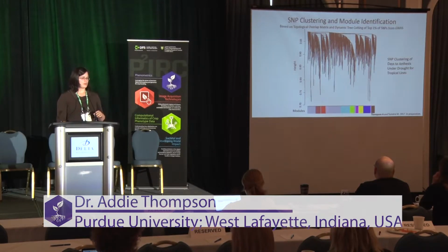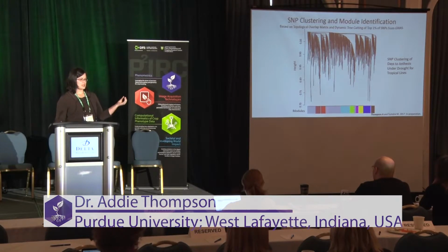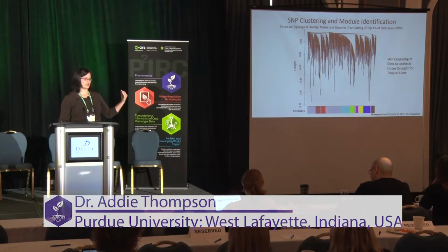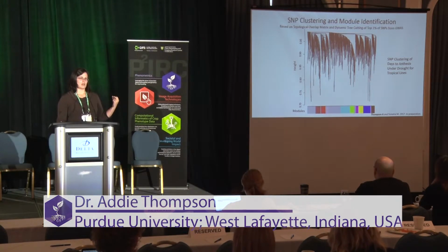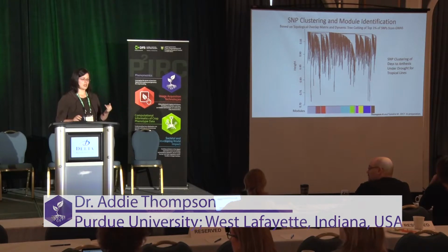if we do a topological overlap matrix and tree cutting, so this is basically just clustering the SNPs, and then you're identifying modules out of that clustering to say that these SNPs are related to each other and might share some sort of functionality. And so this is SNP clustering for days to anthesis under drought for the tropical lines. I did that because under drought and in the tropical material, that's where the heritability is the lowest. So I tried to make it as difficult on myself as possible.